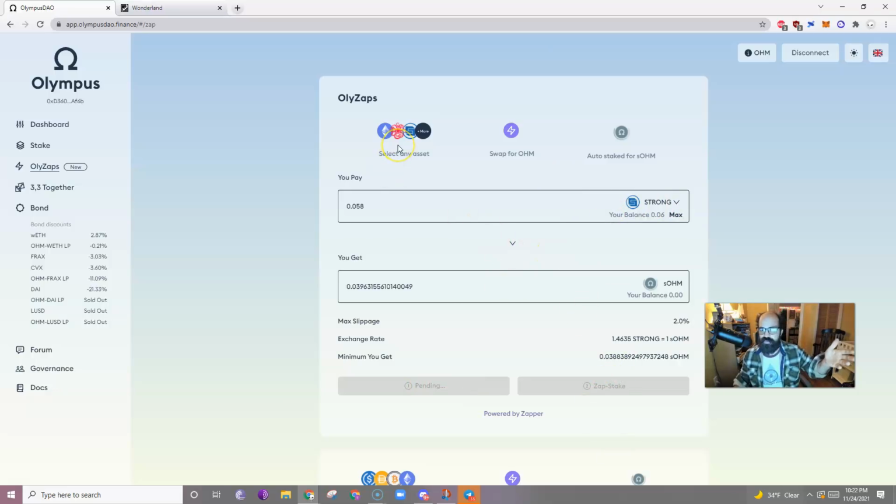So let's say I approve Ethereum, because that's what I'm going to be zapping into ohm most frequently. I approve Ethereum one time, and then any time between now and the indefinite future, I can use only one transaction to zap my Ethereum into staked ohm, as opposed to taking my Ethereum over to a swap, selling it for ohm, which is one transaction, and then bringing it over to Olympus DAO and staking it, which is another transaction. So it saves you at least one transaction, in some cases multiple transactions.